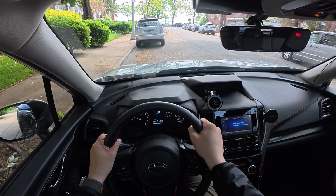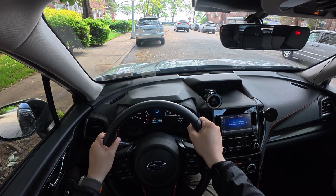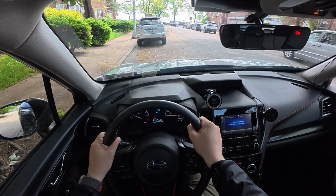But besides the tire rotation, the 12-month service is very much like the 6 month service, with the addition of the AC filter replacement for the cabin.